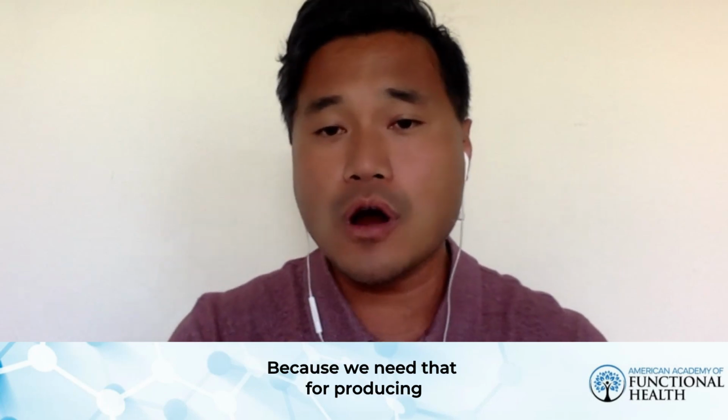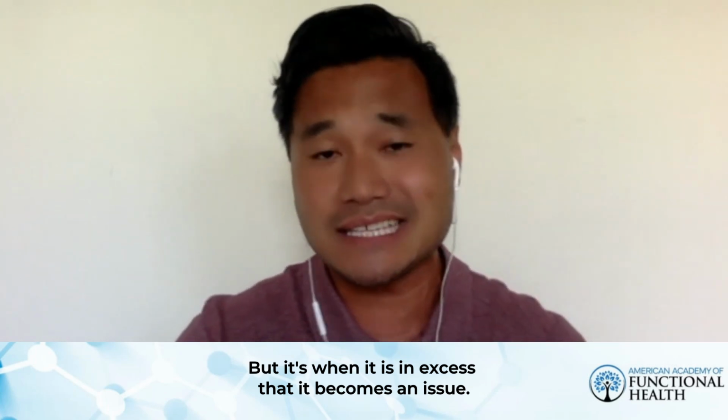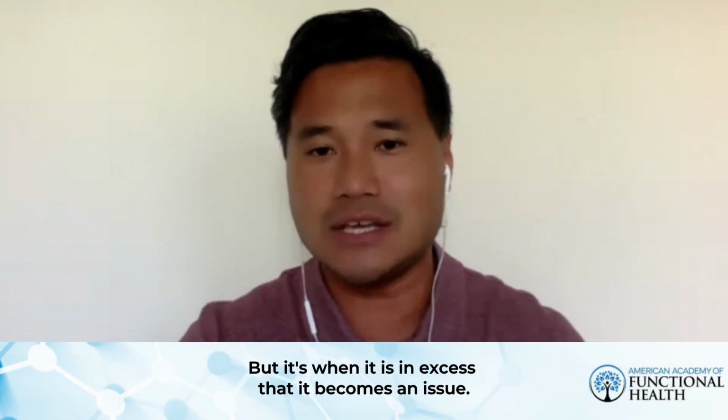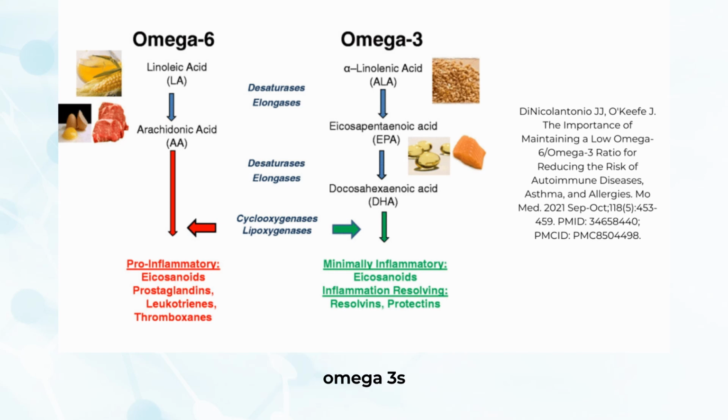And that pro-inflammation can actually be good, right? Because we need that for producing prostaglandins, right? We need those omega 6s, but it's when it is in excess that it becomes an issue. And there's a great picture that I want to share with you that's going to outline the omega 6s versus the omega 3s.